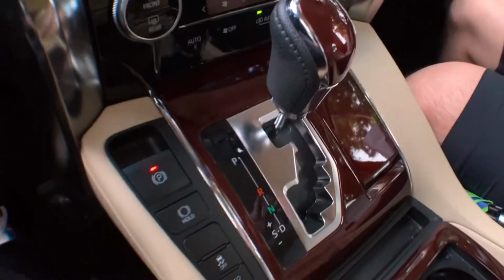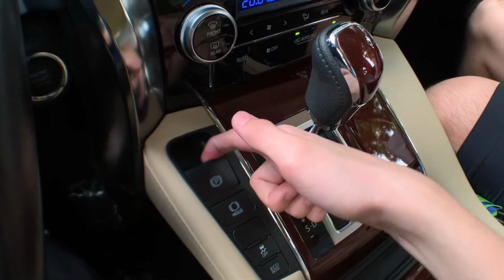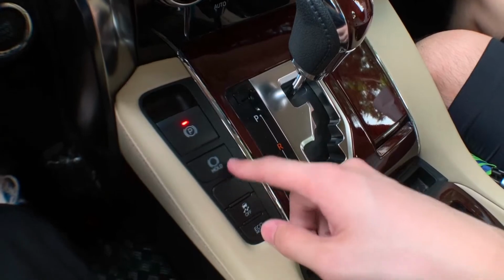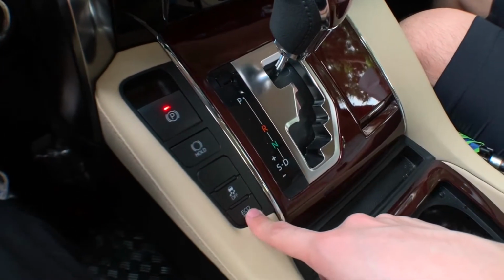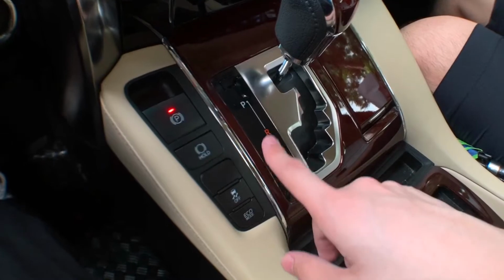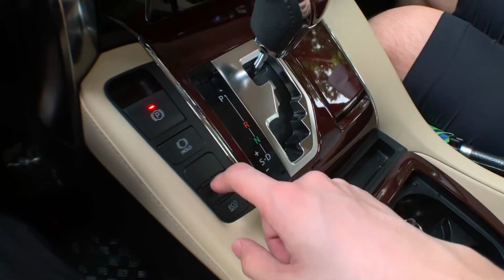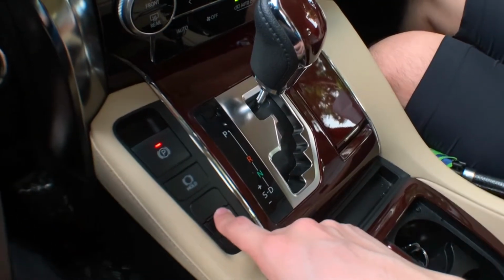Move back here. This is your electronic parking brake, so down to release and up to engage. You got a hold switch, so if you're at an incline, the car will actually hold itself for you. You can have eco mode, which slows down the throttle response and supposedly saves you a little bit of gas, but it doesn't really help out that much. Over here, you can turn off your traction control. This car is actually quite fun to drive, especially with that thing off. It's like a mini giant rocket.